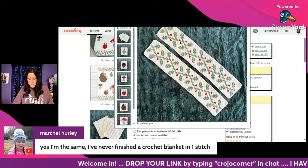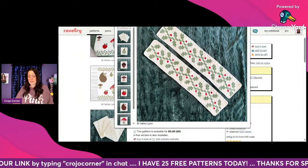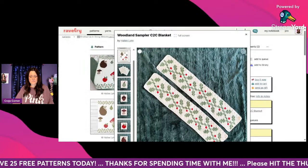I've never finished a crochet blanket in one stitch. I'm still working on something from 3 years ago. It's a crochet wrap, and it is the same stitch, herringbone stitch, over and over and over. And I get so bored with that.